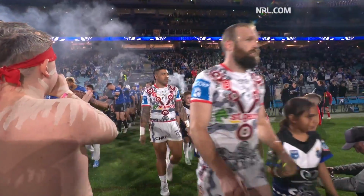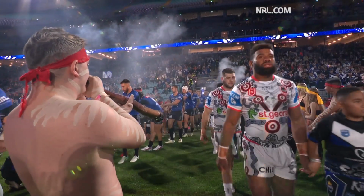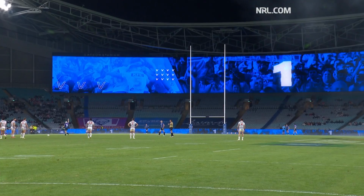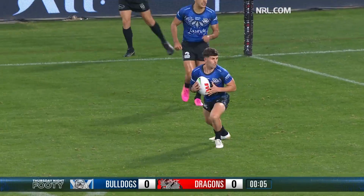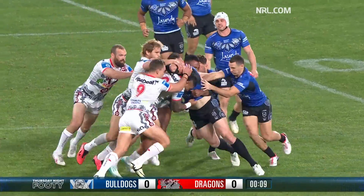What a night this is, though. Opening match of Indigenous round for the NRL. Been looking forward to this game. He's fifth on the Dally M leaderboard after 11 rounds. Indigenous round is underway. Two of our champion clubs doing battle to start things off.